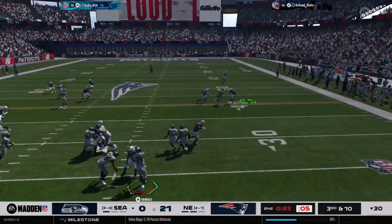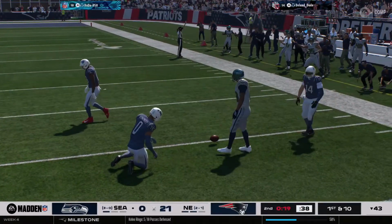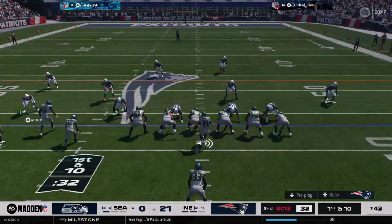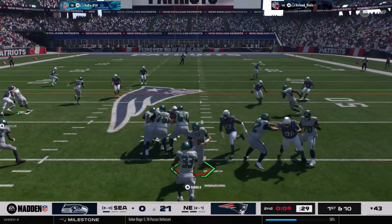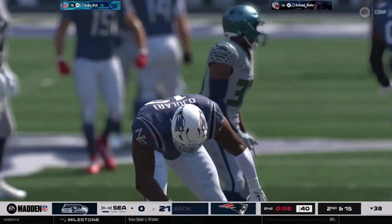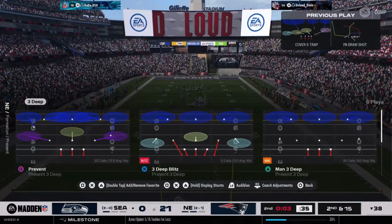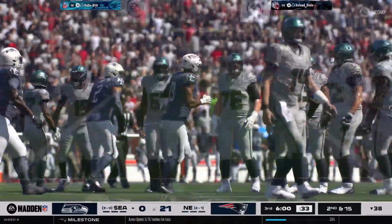Darnold now to throw. He's got his man, right side. It's complete. It's a pickup of 13 yards. 1st down, Seattle. That's good for the Seahawks. First down. Off the play fake, it's Darnold. Oh, he's going to be bottled up and taken down. They got him. Azeez Ojulari. What a first half. He's pulling together his 3rd sack of the game.